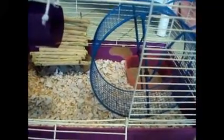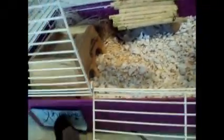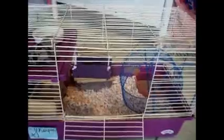I change her cage every 15 days. I just changed it today, Monday. Her name is Sharpie. See? And let's put her in, so she could go around and explore.